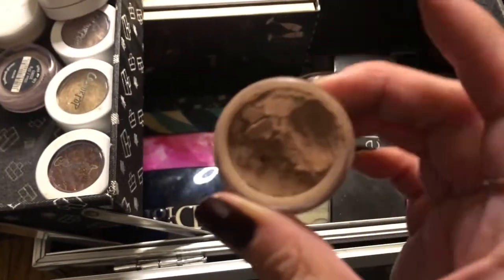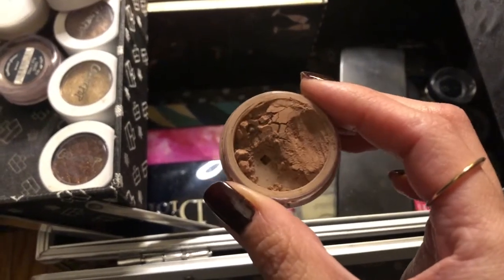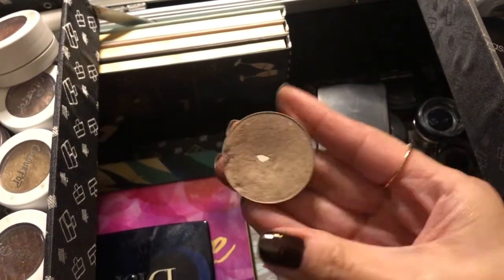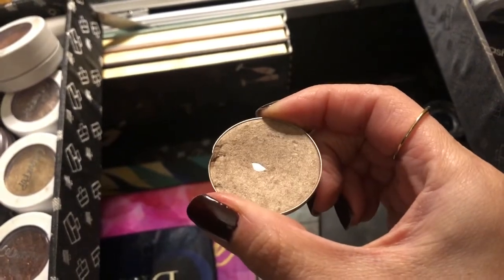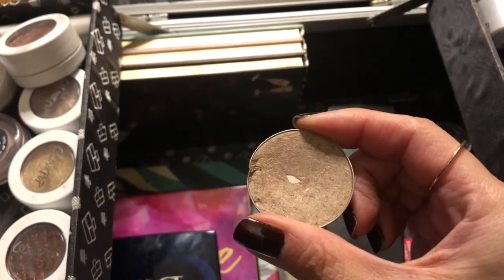So this will be a nice time to use this shade since I'm bringing in all those other deeper colors. I randomly pulled this guy out of my Z palette, but this is the Ulta shade in Truffle. Very old. I hit pan on it because it wasn't a project. I think it was my yearly project pan last year. Maybe I hit pan on it this year.